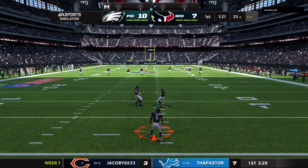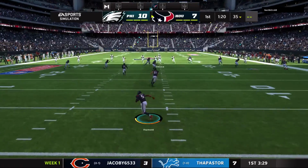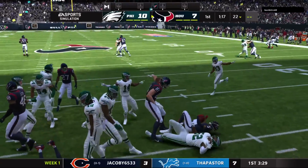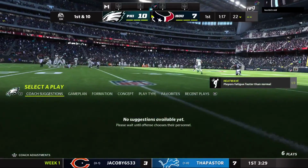By the way, I said bow tie. I meant just bow. Not the tie, but yeah. Either way. You got it. I just went right past it. And he returns this to the 22.